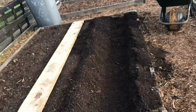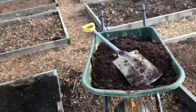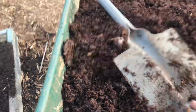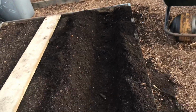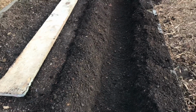And all I'm going to do now is just pop some well-rotted manure in there. There you go. There's no smell to that, there's nothing. That's been on the pile for around a year now, so it's good enough to bob in there. So let's get that done.